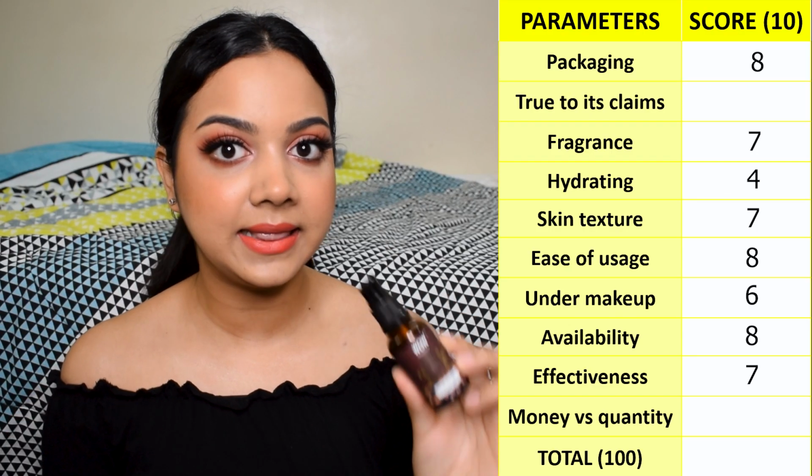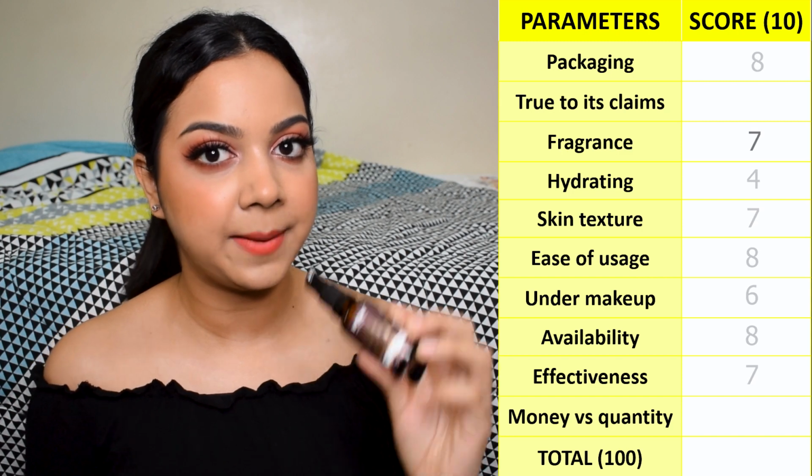So moving on to the overall effectiveness that I felt when I was using the serum for about 2 months right now, I would say that it does help with dull skin. It makes your skin look a little brighter. By brighter, I do not mean whitening. I mean brighter, like your skin looks a lot more alive and lit from within. So that was a good thing, but it did not really help with hydration.